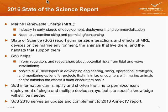It is our intent that the State of the Science informs regulators and researchers about potential risks from these wave and tidal devices. But we believe there's also real help for marine renewable developers not only getting their devices in the water, but there are opportunities by understanding these environmental effects early on to have feedback loops to the engineering, the siting, the operational strategies, and also monitoring options that will make it easier to move these projects forward with minimal environmental concerns or damage. We think that this all comes together to shorten or simplify the timeline to permitting, consenting, deployment of these devices. There was a previous report published in 2013, also up on TETHIS, our knowledge management system, and we really picked up from where that report in 2013 left off.